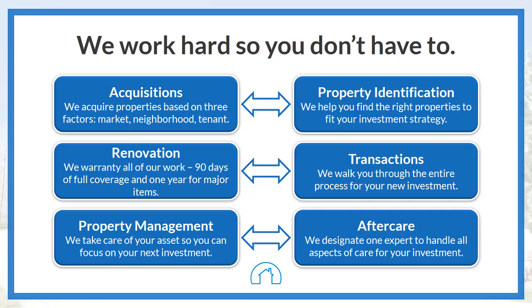We want to make sure that these properties perform and get positive returns to our investors, safe, stable, positive returns, which is why we focus on those A-class properties. And we take care of the asset so you can focus on your next investment. All you need to do is just sit back and collect your money each month, okay?